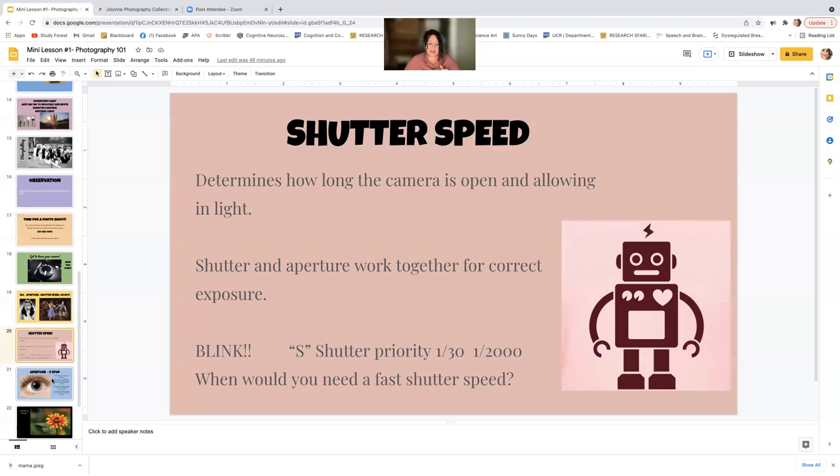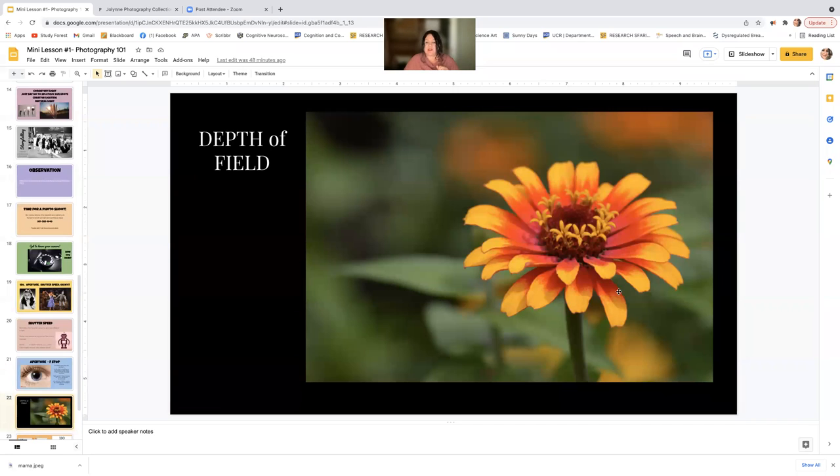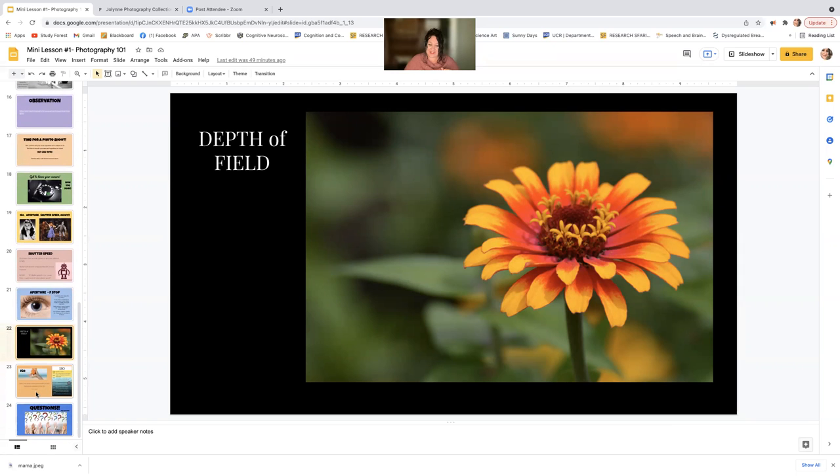The aperture, otherwise known as the f-stop, determines how big the opening is. It's kind of like a pupil in an eye. So you've probably seen these numbers, 2.4, 4, 7.0, on your camera. If you have a high aperture, which is the lower number, 2.4 is a really high aperture, you're going to get a blurry background. So the higher the aperture, the blurrier the background. That's called depth of field. And if you were going to do a landscape picture, you would want to go with a lower aperture, which is a higher number, but more on that another time.